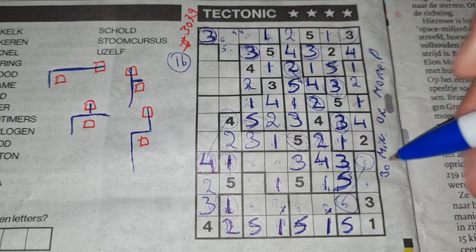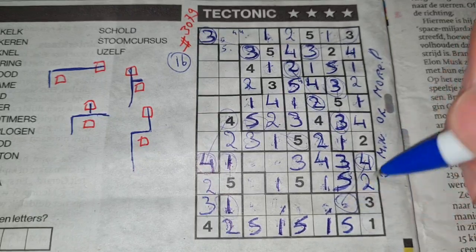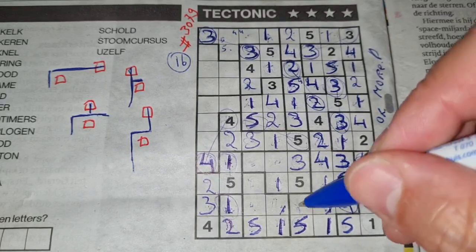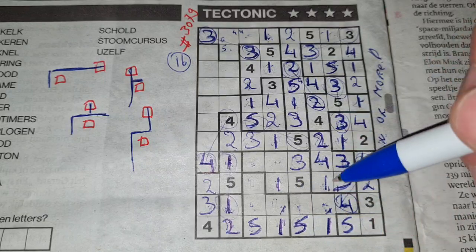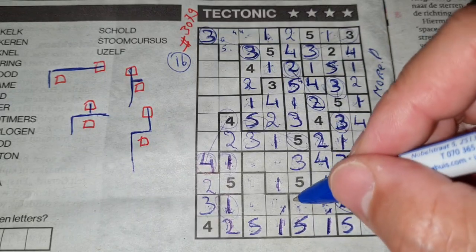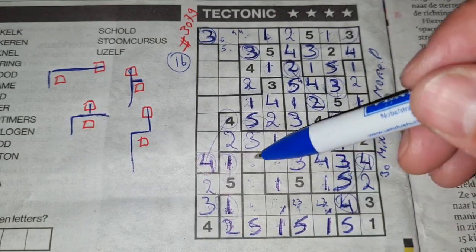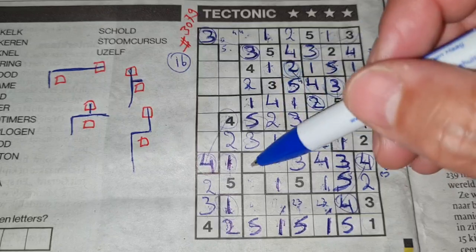We see here 2, no 2 there. 2 should be here and the 4 goes there. This box is connected with that box, so it should also be a 4. Alright. Two numbers left in this area for the numbers 2 and 3. Let me mark those two boxes, 2 and 3. Two boxes left in this area for the numbers 2 and 4.